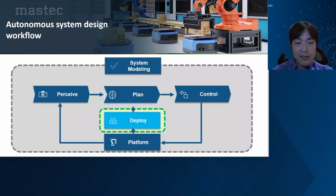Each robot application may have different deployment requirements, whether it is on an edge system for production lines or a cloud-based streaming system receiving data from a number of robots. So your AI models need to be able to deploy to any possible platform.